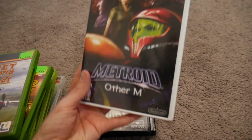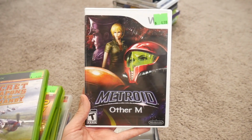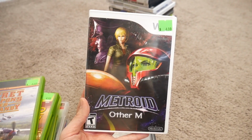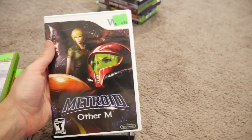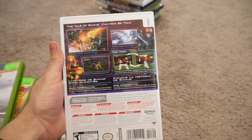Metroid Other M. For some reason, this game is cheap on the Wii. I'm not sure why. I know the Metroid Prime... Is it the trilogy, or was it Echoes? There's one Metroid Prime game on Wii that's quite expensive, and it ended up getting repressed and all that. But yeah, Metroid Other M for $5. Figure, you know what? This is worth adding to the collection.